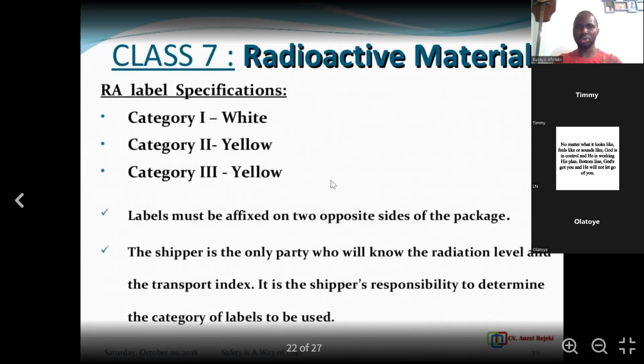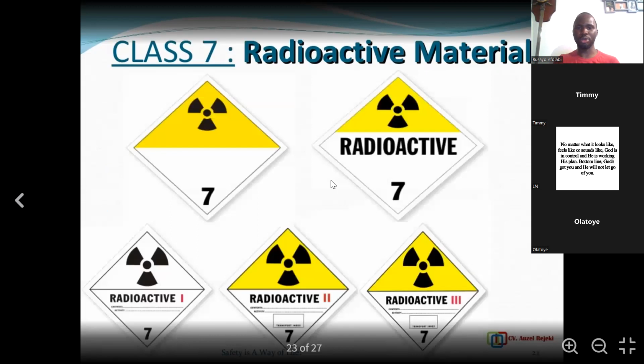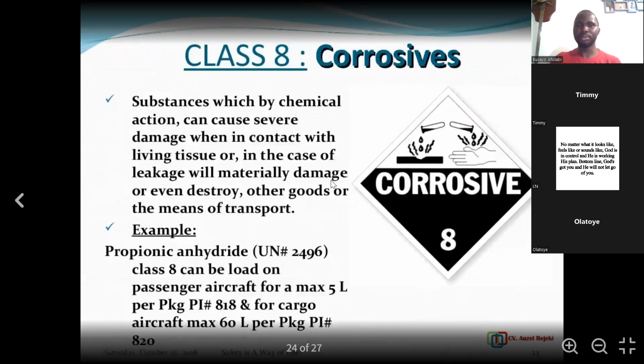And yeah, categories, we'll go into it, not today, next week as well. But this is really important. And I think I saw it also in the report on how to label your radioactive material, or even any material itself, as radioactive 1, 2, or 3.